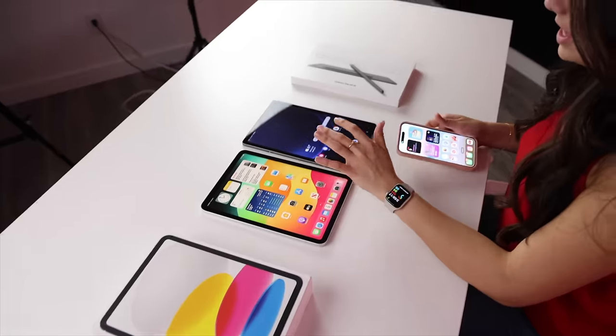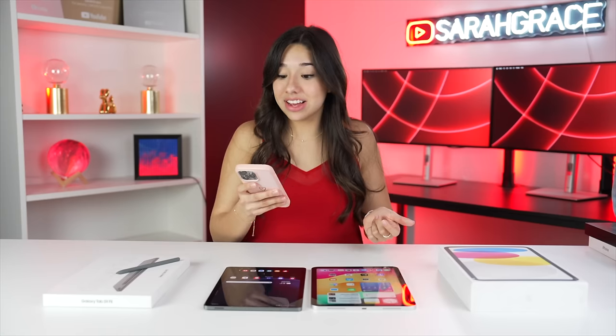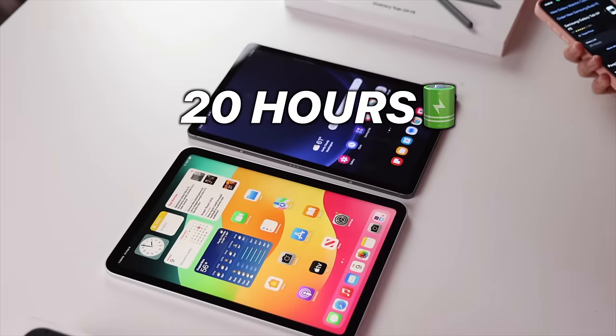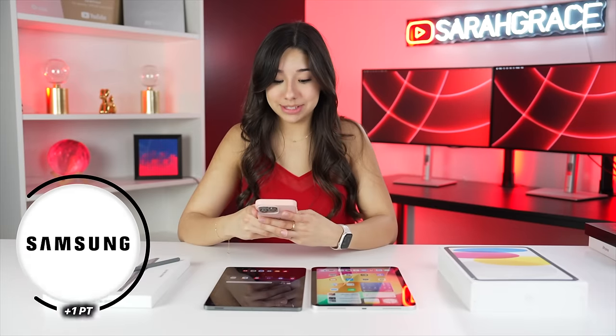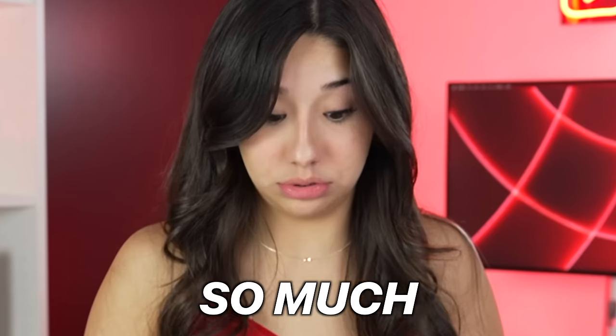First things first, I'm the realist. Oh, shoot. I just looked up the battery life on both of these. The iPad is a 10 hour straight. And I was like, wow, that's really good. Samsung Galaxy Tab S9, 20 hours. They said double it. I'm gonna have to give it to Samsung. Point, Samsung. Oh, and then the price, Samsung wins too. Oh, Samsung's winning so much right now.